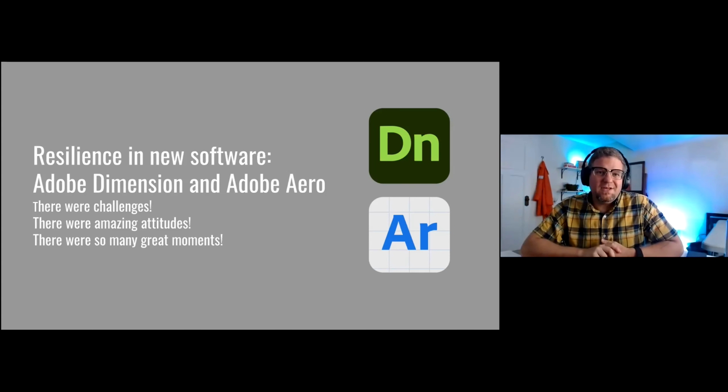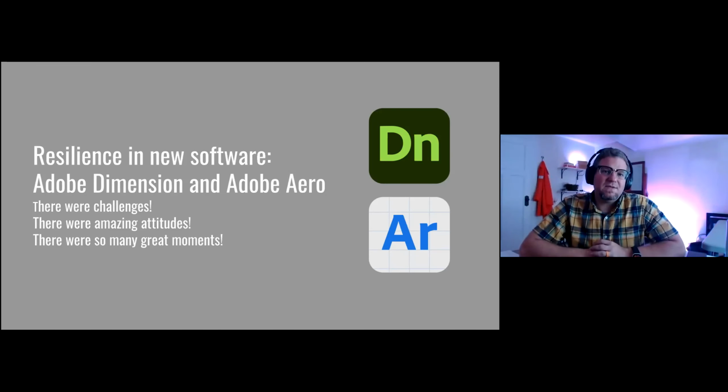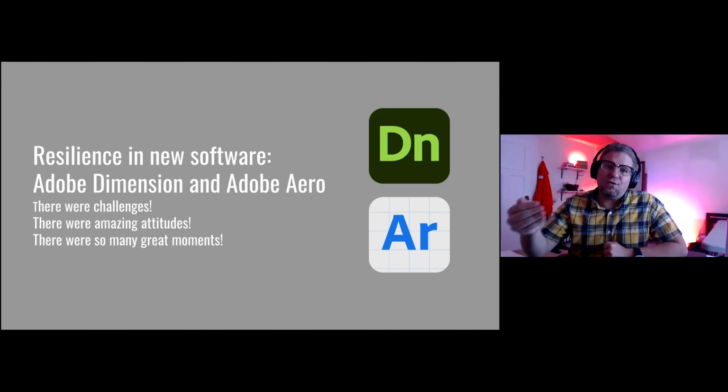Prior to Adobe Aero, augmented reality required a lot of code, both on software and for websites, because it's information that's delivered through a website. And what Adobe does is they make it so you don't have to know the code. You push buttons and pull sliders. And so it's a very easy and user-friendly way to use Adobe Aero to create augmented reality experiences.